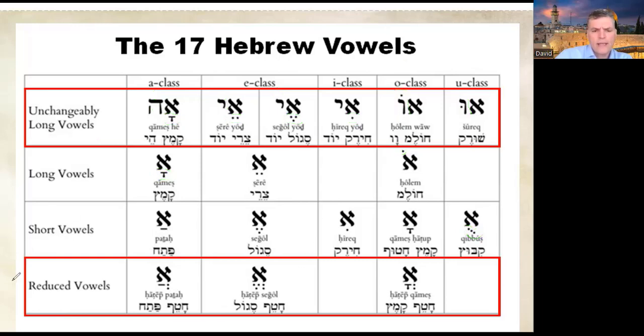Moving on to the last segment of the teaching today, these are the reduced vowels. I did want to say something in passing, something that stumped me for a long time. You've got things known as long vowels, and then you've got things known as short vowels. Now, I know in English there's a difference, like A would be long and A would be short, and there's a difference in how you'd pronounce it. But in Hebrew, a kametz is a long vowel, and then we've got a patach, a short vowel. They both say ah, and there's no differentiation.